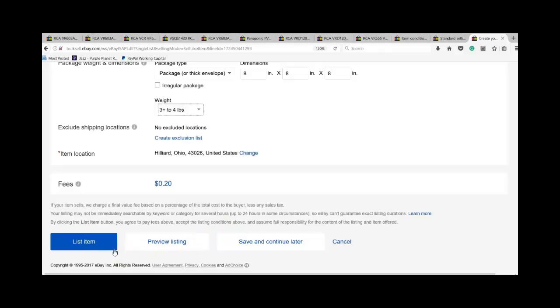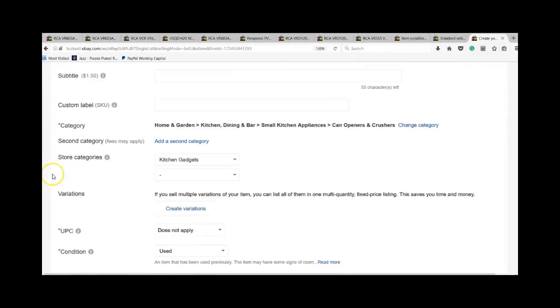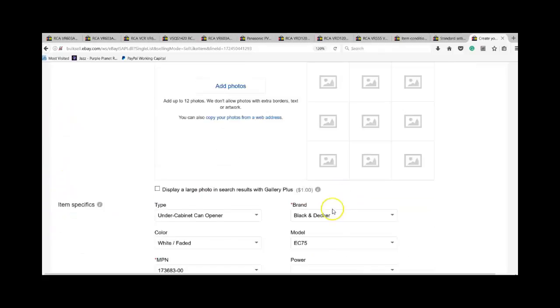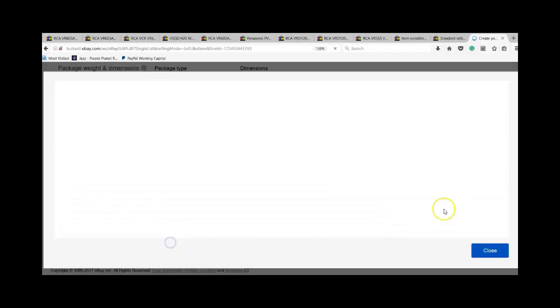If I had pictures in the listing, I would click list item, and then there might be one other screen. You have to click through the next screen, and this item will go live. However, there's something wrong with this listing. There's no photos. So you've got to have photos to list the item. You have to have every piece of information that is marked with a red asterisk, or you cannot list your item. So what we're going to do is we're going to go down here, and let's look at this listing.